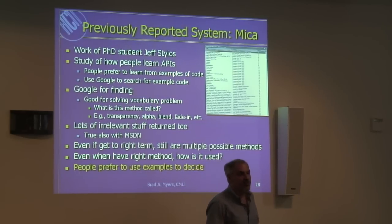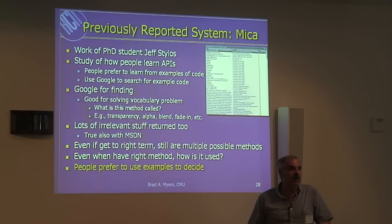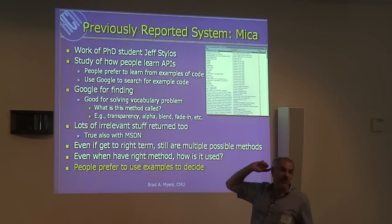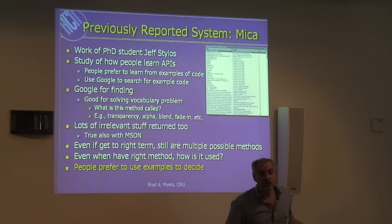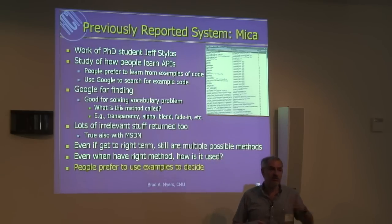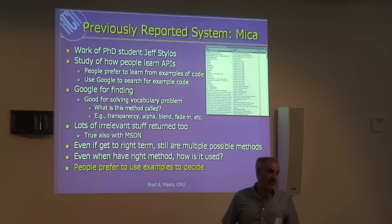Another tool I reported here before, which again grew out of some of the observations from the same study, is that when people are trying to learn APIs, nowadays they don't go to MSDN and type something in anymore. They type whatever they were interested in into Google and see if they can find some relevant example code. Right? So if you're using an API, chances are somebody has discussed it in a news group somewhere, and Google has indexed it. Somebody has posted some example code. There's probably lots of code out there.